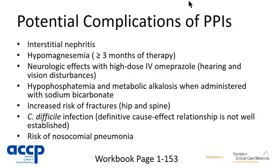If using the bicarbonate solution to give these agents down the NG tube, you might see hypophosphatemia and a metabolic alkalosis. And then again, another long-term risk might be the increased risk for fractures. However, what might be interesting to us as ICU clinicians is the infection risks with the PPIs, including C. diff and the risk of nosocomial pneumonia.